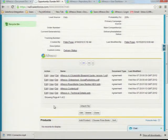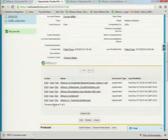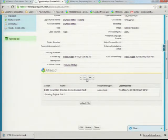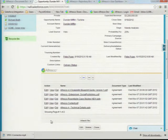So Alfresco or Salesforce administrators will be able to go to the App Exchange, download it, and configure it to your Salesforce and attach it to your Alfresco Cloud instance. And then obviously, if you want to do the hybrid syncing to an on-premise, you'd be able to do that as well, assuming you have an on-premise license as well. So, this is the Alfresco component. Obviously, everything in here is actually stored within the Alfresco repository. I can paginate through the list of documents, but I'll go ahead and attach a file.